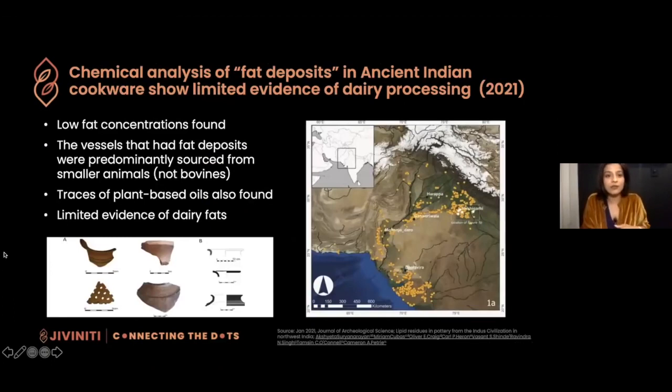Let's look at some of the chemical analysis findings of fat deposits in ancient Indian cookware. When we look at that, there were two studies that you find. All of the data that I'm sharing with you is from the public domain. The citations are in this document. Very happy to share if there are any questions around that.